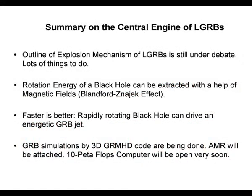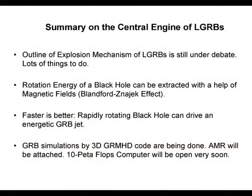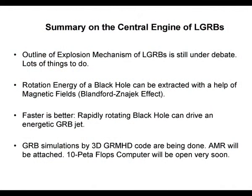OK, this is a summary on the central engine of long gamma ray burst. An outline of the explosion mechanism of long gamma ray burst is still under debate. There are lots of things to do. The rotation energy of a black hole can be extracted with the help of B fields, the Blandford-Znajek effect. And faster is better. A rapidly rotating black hole can drive an energetic GRB jet. GRB simulations by a 3D GRMHD code are being done, AMR will be attached, and a 10 petaflops computer will be open very soon.